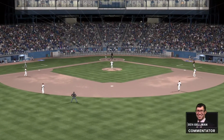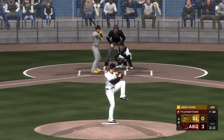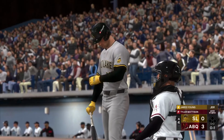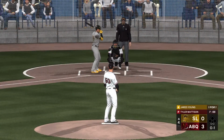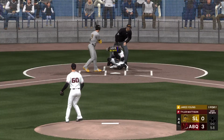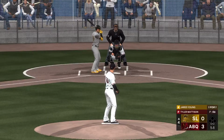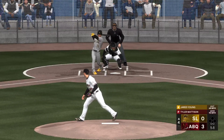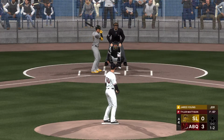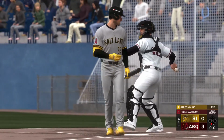We're back here at the ballpark. Ben Gelman here with you, and set to lead off the 4th, Jared Young. Check swing, but broke the plane. That's strike 1. 0-1's the count. No, inside. One pitch fouled away. 1-2 now. Struck out looking. Leadoff batter retired in the 4th.